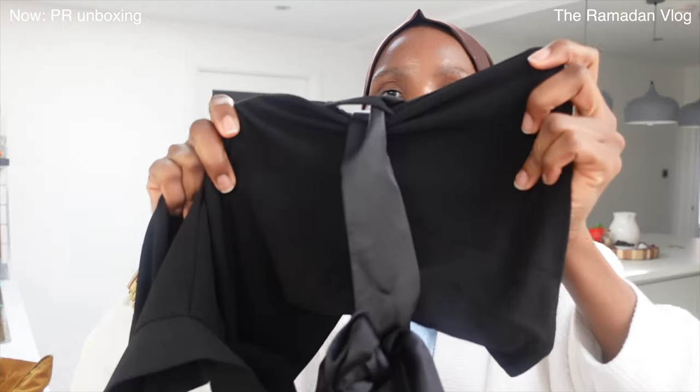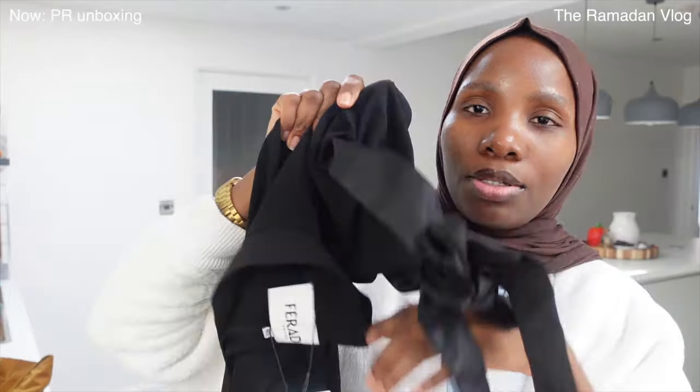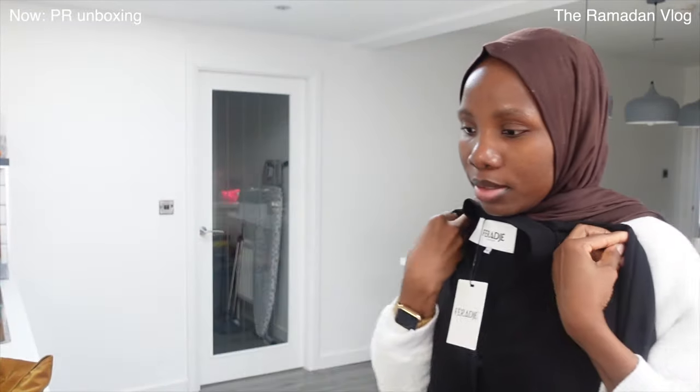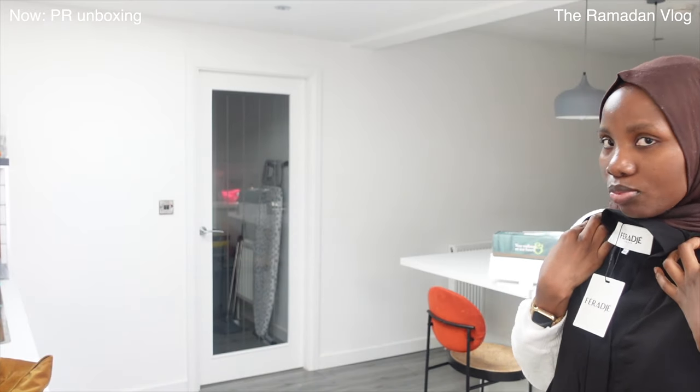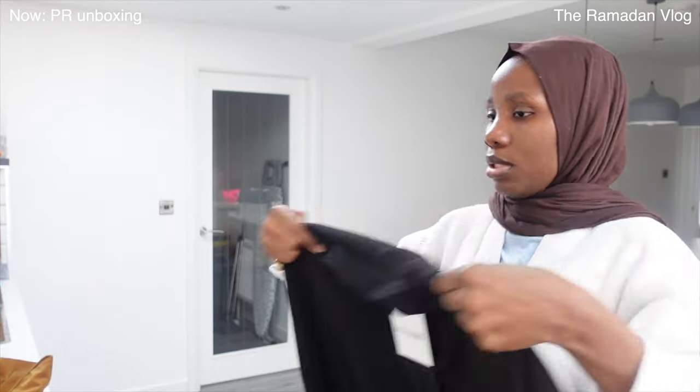Let me show you on the sleeves. It has this here, so this just has bow satin. So it's a very simple abaya that you can really just wear for anything. It's nice. Yeah, let me move back and show you here. But yeah, you'll see when I get dressed later, but I think it's really cute. Thank you for sending me this gorgeous abaya.